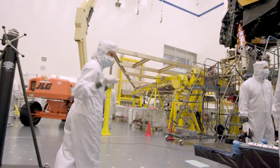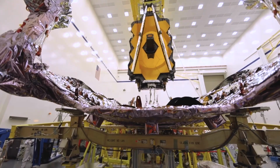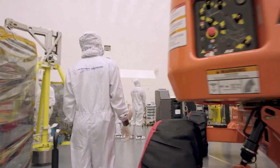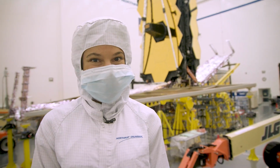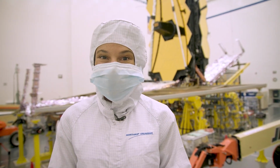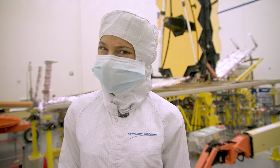There's a lot of hustle and bustle because the integration is in full process. Just look at NASA's James Webb Space Telescope. Its gold mirrors are definitely its most stunning feature. And yeah, that's real gold.